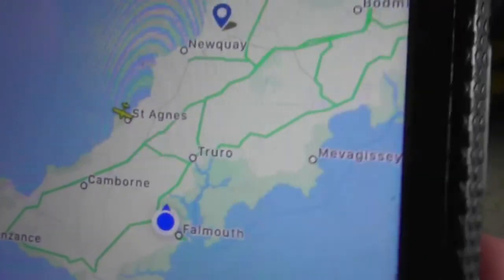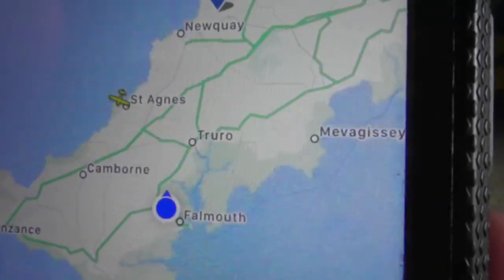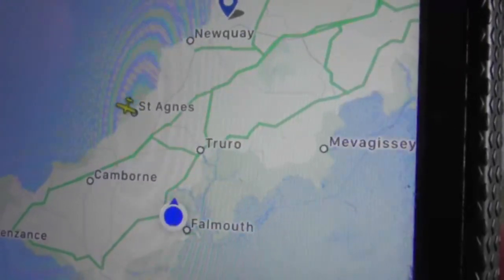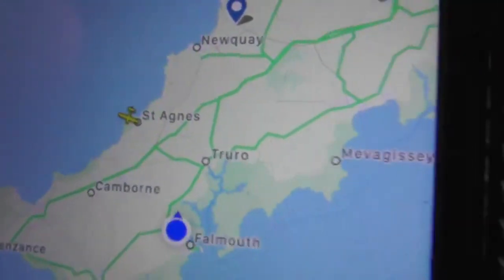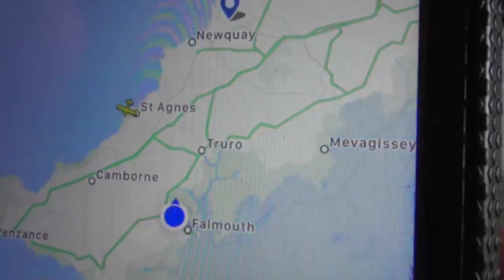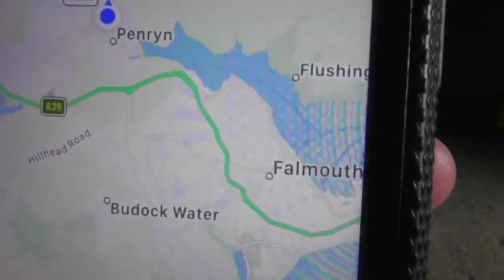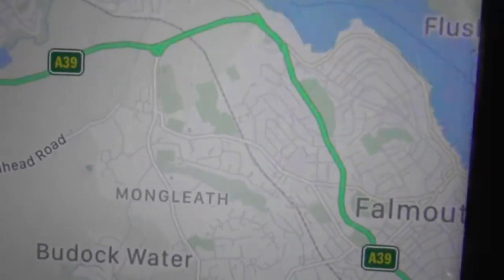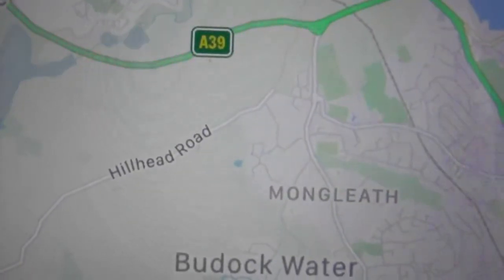So, yeah. At least we've got some good shots from the electricity helicopter today. Good shots from the low pass, especially. I like seeing the low pass, especially seeing it doing some hovering as well. Actually, it was between Budewater and then it came around here anyway. So yeah, he was actually around between Hillhead Road.